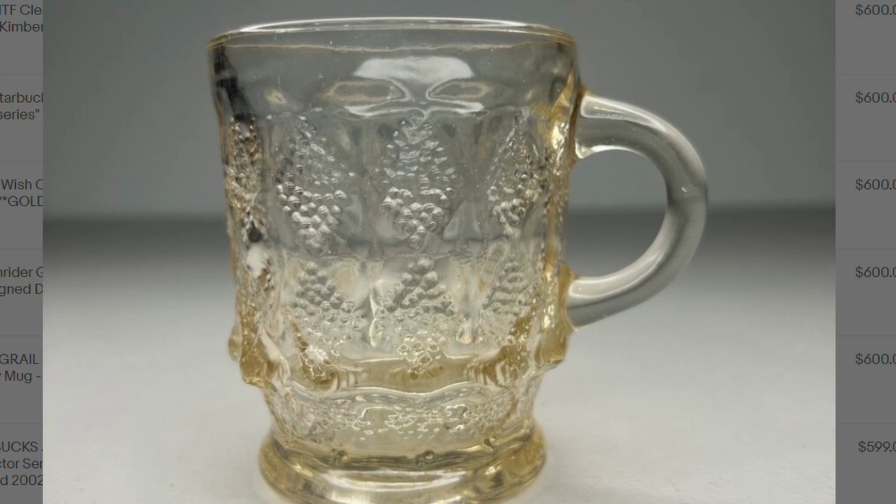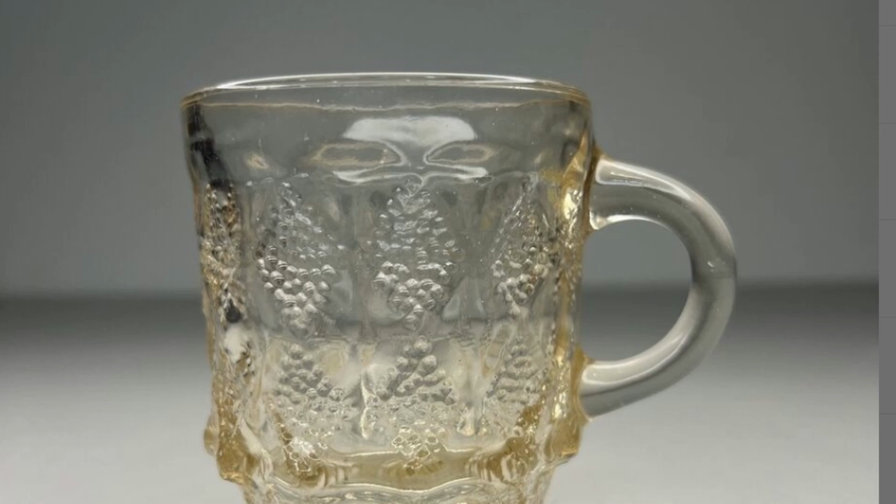Now, this is a glass mug. And my eye doesn't always go towards the glass. I like glass, but I am one who doesn't really pay attention too much to glass. So here is a rare Anchor Hocking Fire King glass Kimberly mug.